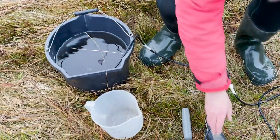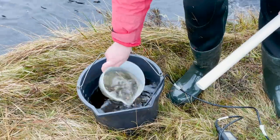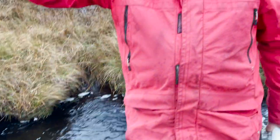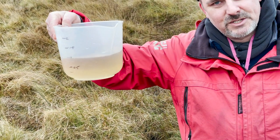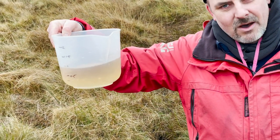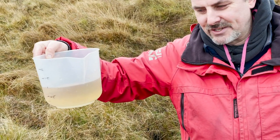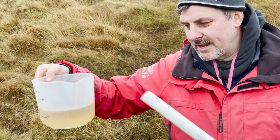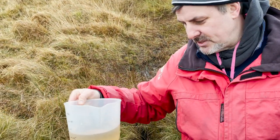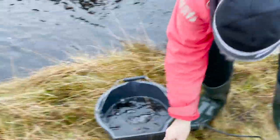So here I have a sample of stream water that I've just collected in a bucket. And what you'll see here is, firstly, if I dip the jug into this, this will hopefully give you a much better idea of the color of the water. Now, if you were to imagine that coming out of your tap at home, most people would be quite upset, particularly if they were going to do their washing in it. So as you can see, this is the stuff that Northern Ireland Water need to get out, this humic acid that I've mentioned already.